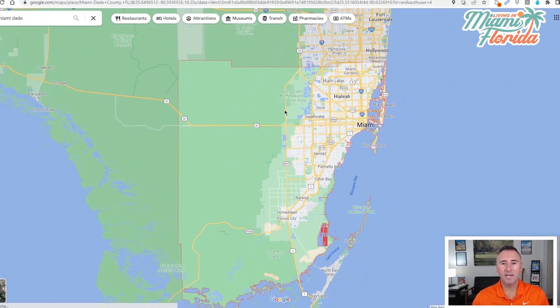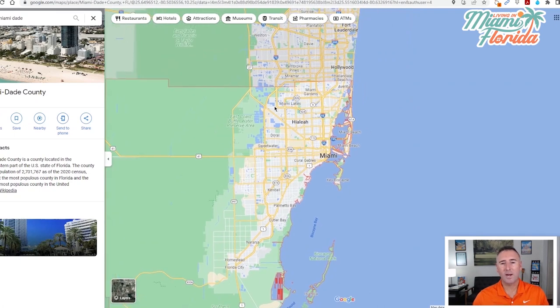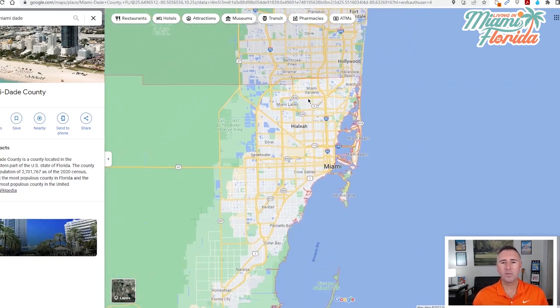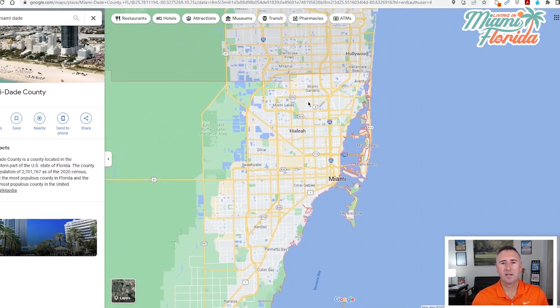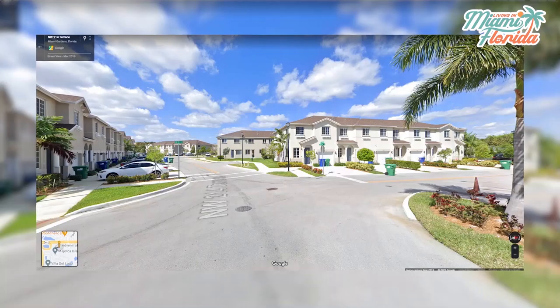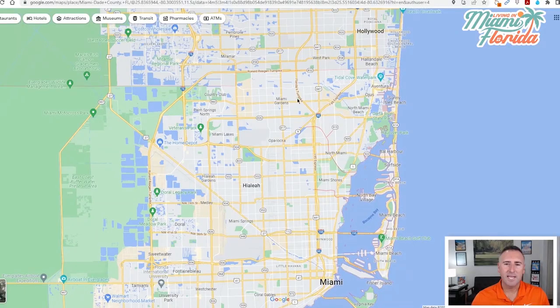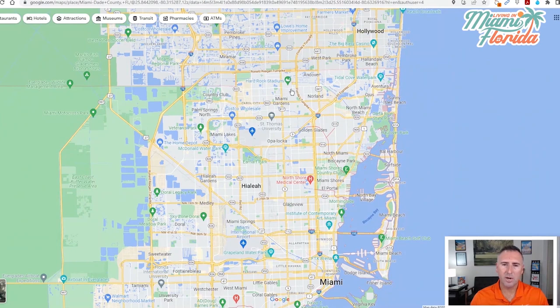There's another place, another city, where it has been developing and trending in the right direction. That's where the Dolphins play in the stadium. Let me zoom out of here. The football stadium is up here by Miami Gardens, in Miami Gardens actually. And the east side, the northeast part of Miami Gardens is a newer part. There's been a lot of new development.